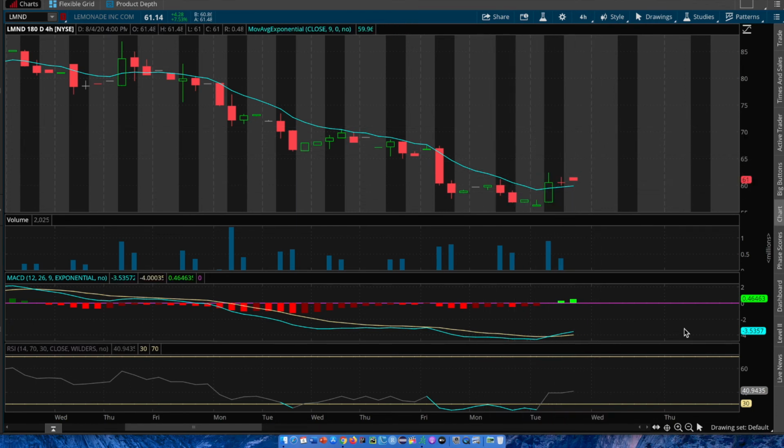Another thing which I always tell all of my investors out there is to perform your own due diligence and extensive research. Once again, every stock comes with risk, and you should always have proper risk management and stop losses in case a trade or investment does not go your way. So this was an overall technical look at Lemonade stock.